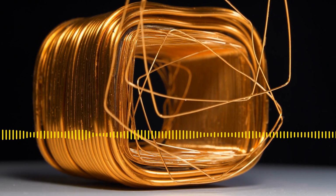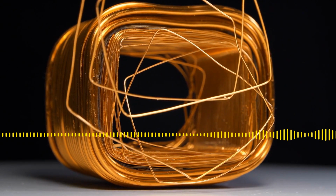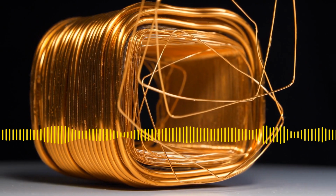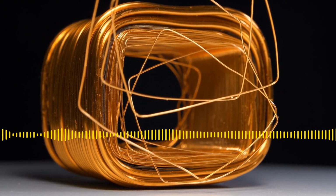Let's look at some specific examples, starting with the role of water in this supposed electromagnetic grid, because apparently it wasn't just for drinking and washing. Yeah, the source really emphasizes water. They call it living waters, but they're not talking about some magical spring or anything. Okay, so what are they talking about?